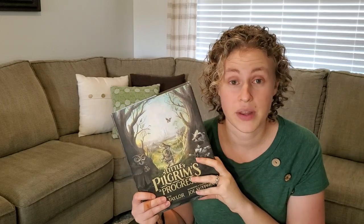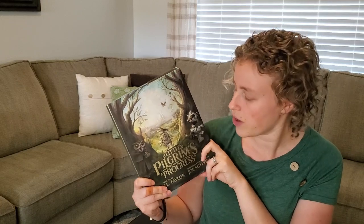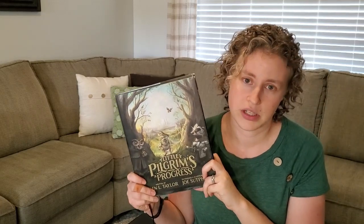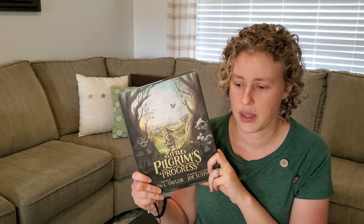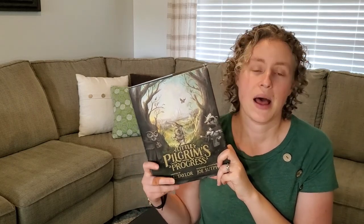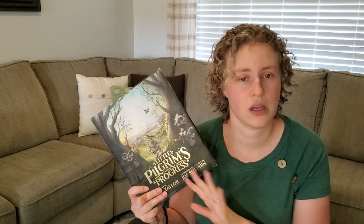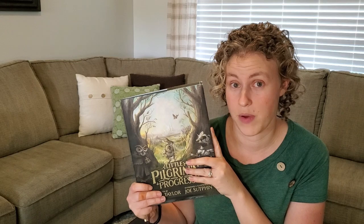My husband loved reading it with them. She loved being read to. We will pick it up and read it again as a family. Now, I know there are also many versions of Little Pilgrim's Progress. I think the most common one, I'm trying to think, it's by like Tyler Van Halteren or something like that in the press. And I have not read the other one, so this is not a commentary on any of the other ones. I would just say that we love this and are more than happy with it.